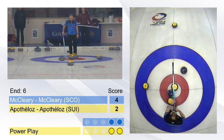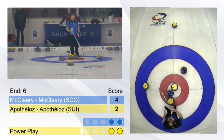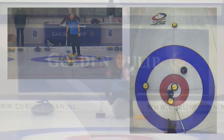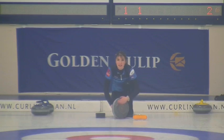Can you see any of that at all? Judith indicating that she can't see anything of the yellow one. Maybe an inch of the grey. Maybe an inch. You can probably play there.